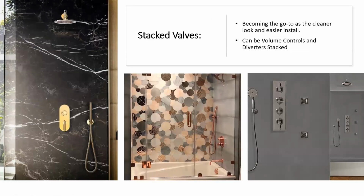And then something that's becoming a go-to for a lot of manufacturers, it's a cleaner look, it's an easier install, is what's called stacked valves. You can even get manufacturers that offer stacked valves. This one is 1 stack. This is 4 different handles, so a temperature control and 3 different volume controls, 1 for hand shower, 1 for body sprays, 1 for shower head, in all one nice and neat plate, so you don't have separate handles all over the wall.